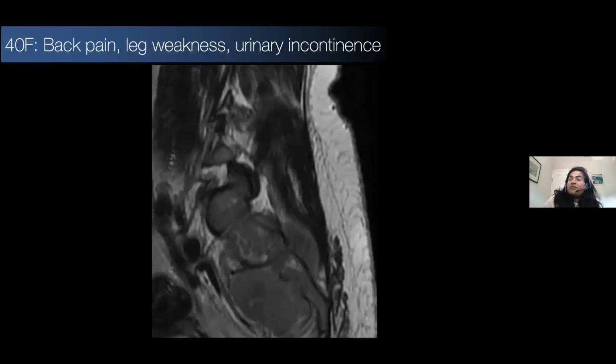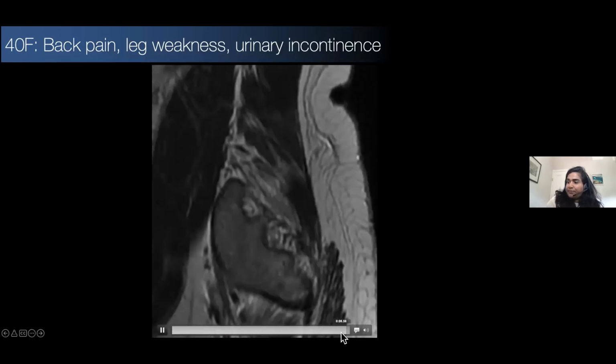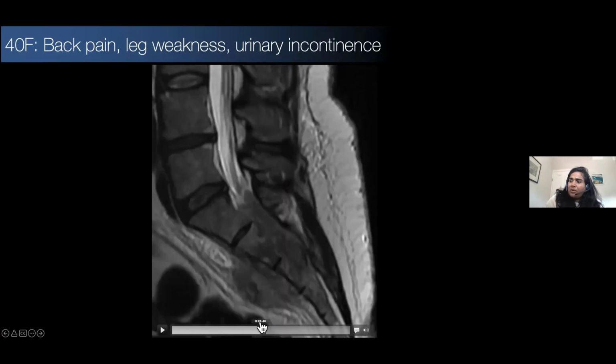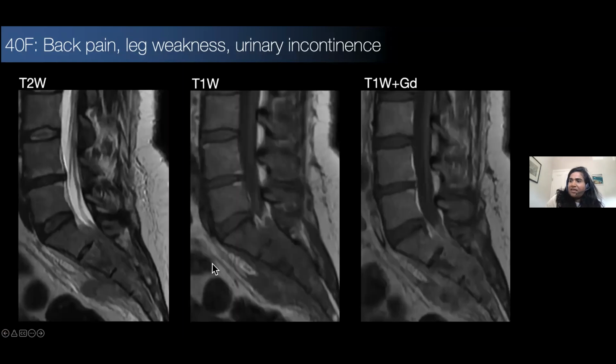So this was a patient, a 40-year-old female who had back pain and leg weakness and urinary incontinence. And what you may be able to tell from this, I'll show you some stills of this in a second, is that here is the lower lumbar canal and the sacral canal here. And you can see that there's just something abnormal going on in the sacral canal and around it. And what we can see here is that there's an infiltrating mass in the sacral canal vertebral bodies, and it's extending through some of the sacral foramina where the nerves transit through into the presacral space here.